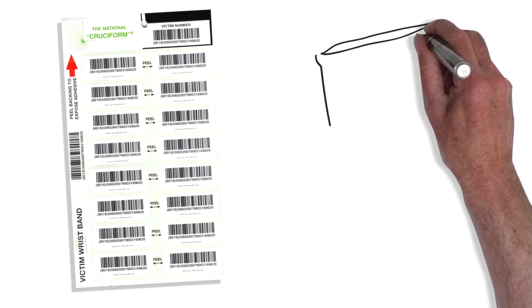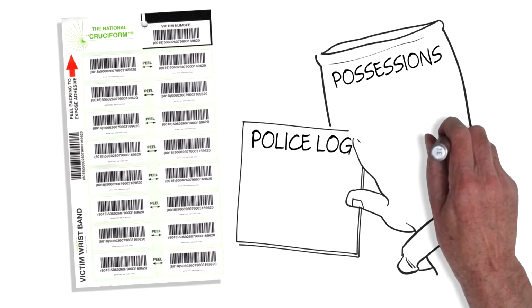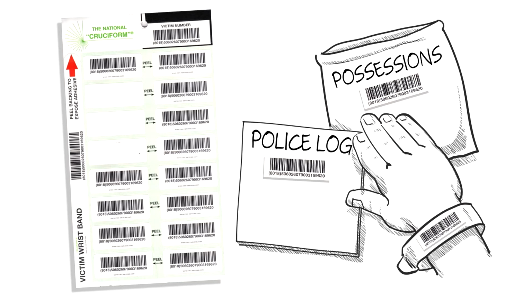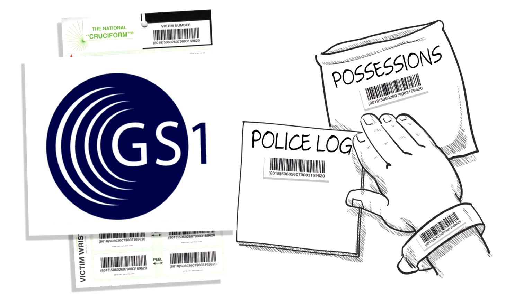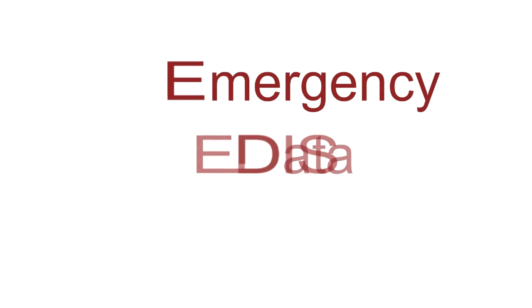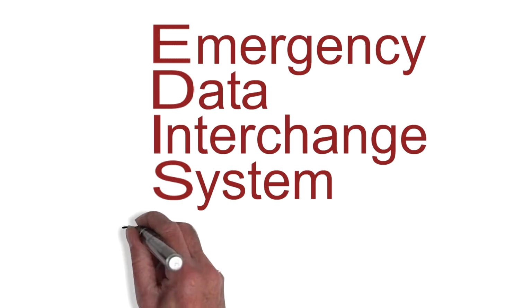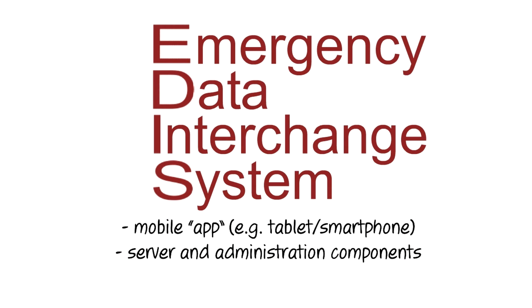We were the first to introduce barcodes on triage tags in 1995, making the numbering of victims both faster and more accurate. We now use GS1 barcodes, the international standard system. Now we've developed an electronic system to dramatically improve emergency patient information flow still further. EDIS. The system comprises a mobile app backed by a server and administration components.